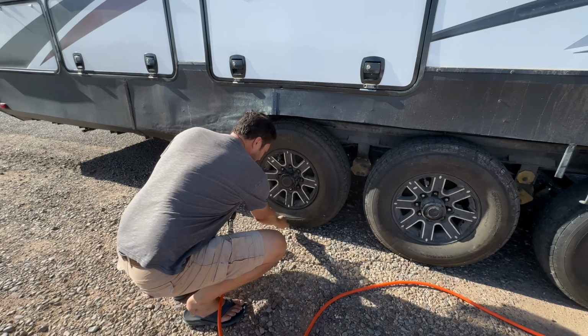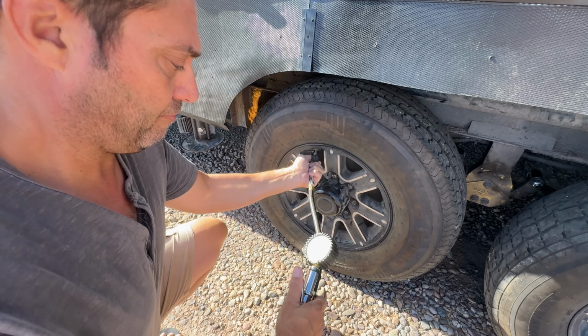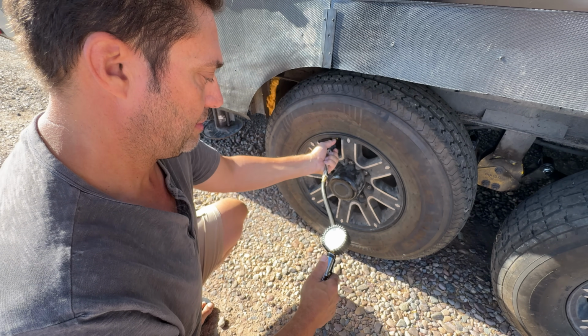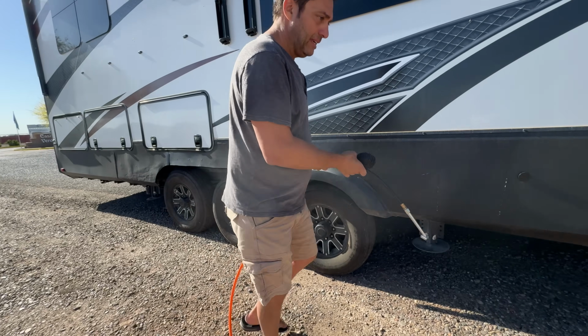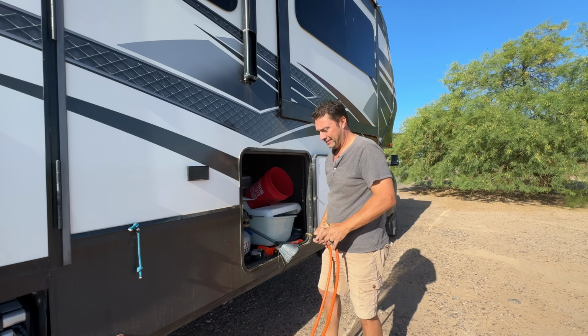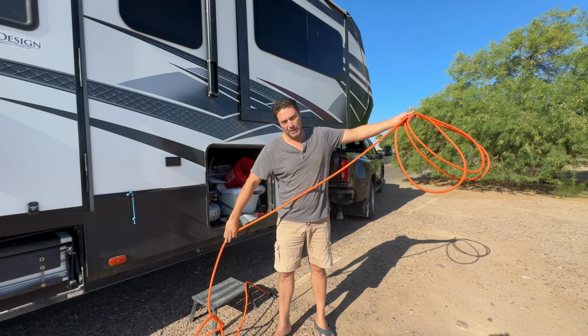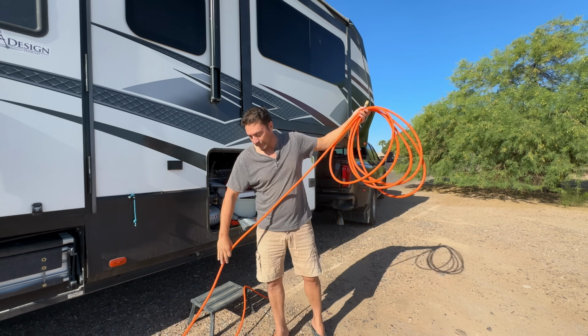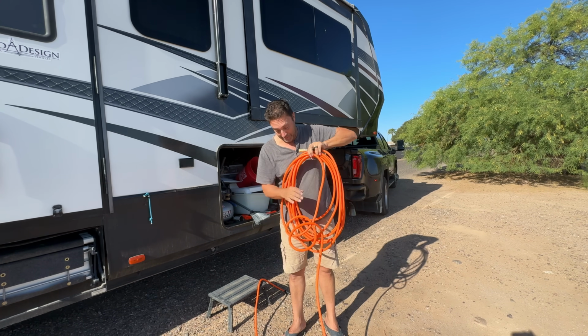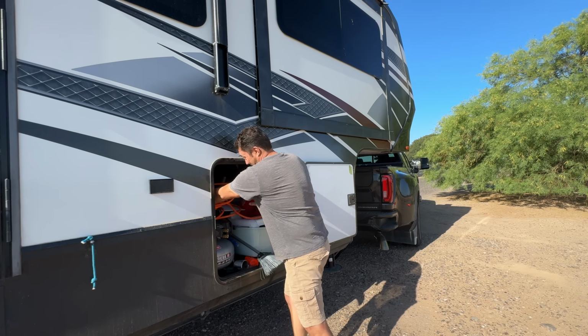It even looks a bit flat, eh? Yeah. 74 it's saying here. Well, that should do the trick, but we're going to keep an eye on that. Hey, it's a little leaky. Sucks that it's the brand new tire. I mean, yeah. What could possibly go wrong? Many things.